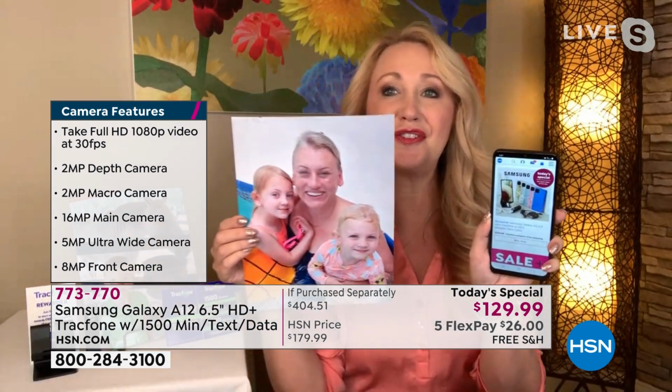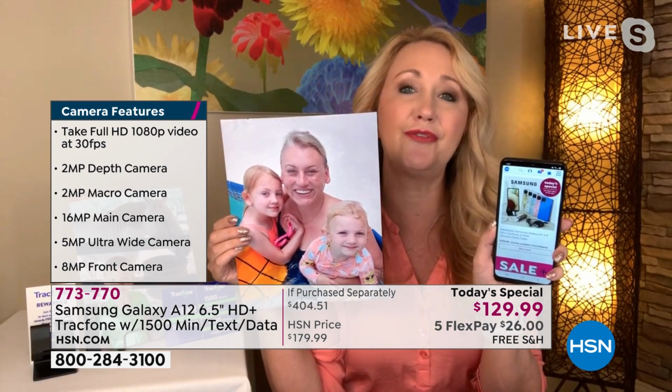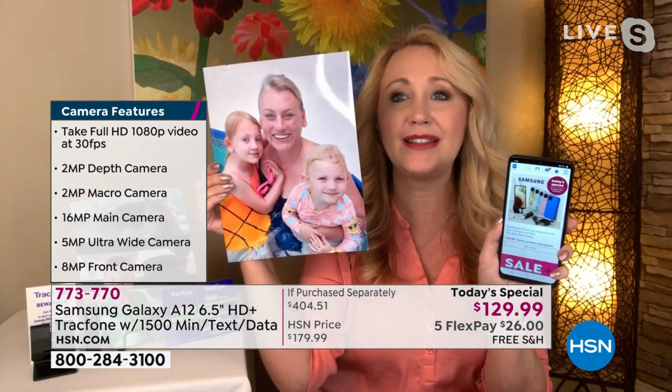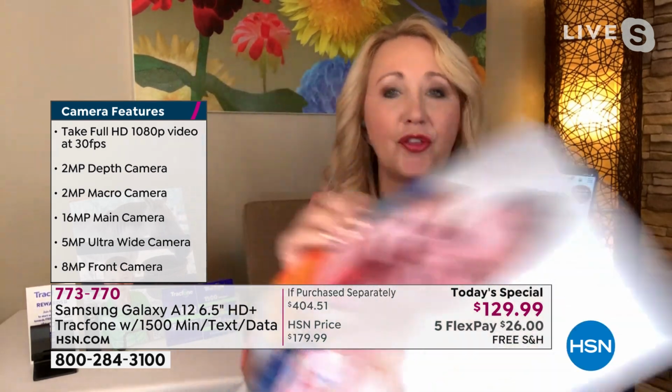I actually enlarged a few. There's some on your set. And then this is our beautiful friend producer, Allison, and her gorgeous daughters, Ava and Olivia. 8.5 by 11 borderless. Look at the color. Look at the quality. These are the memories that we want to be able to make and remember. And then you're even getting that front-facing 8 megapixel camera too.